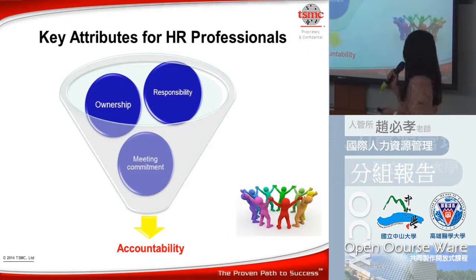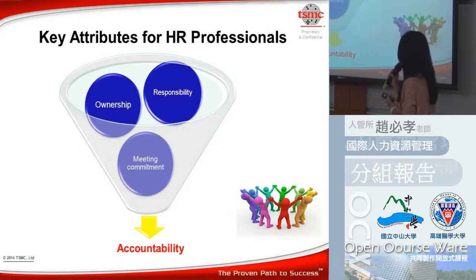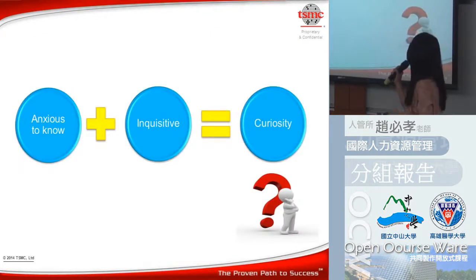So let's talk about the key attributes for HR professionals. There are three key attributes. The first one is accountability, the second one is intelligence, and the third one is curiosity. For accountability, from this picture, we can see that ownership, responsibility, and commitment compose accountability. And intelligence means people should have the ability to learn, the ability to reason and think, the ability to solve problems, and also have common sense. And curiosity is being anxious to know plus inquisitive.